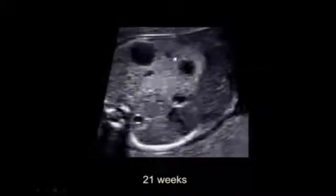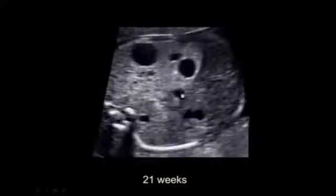Another example of a fetus with small cysts and more larger cysts. So here we have a combination of both. And notice that the heart is being pushed way over to the right side. This is going to be more of an issue because it's such a large lesion.